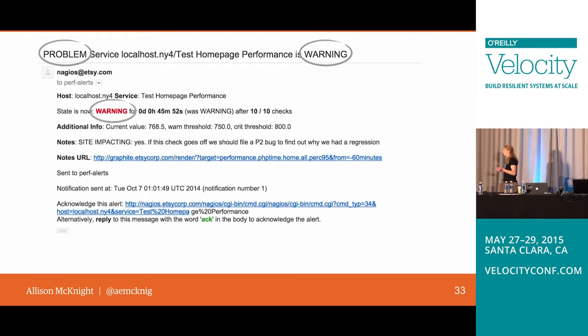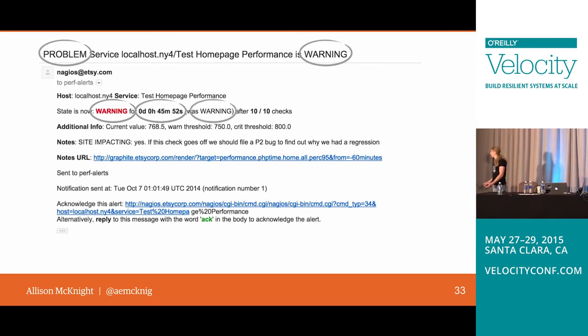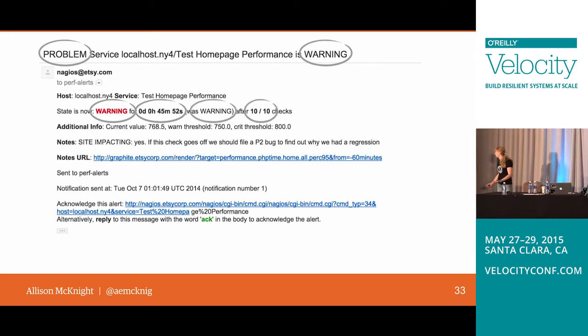Oh, big red letters now. Warning. We have how long it's been a problem for. Warning again. Some other information that I don't really know what that means. Looking up, I'll see that it's the homepage performance, and then my eyes are drawn down again to the capitalized letters. It's a site impacting problem. So it's good that I open that email, I guess.